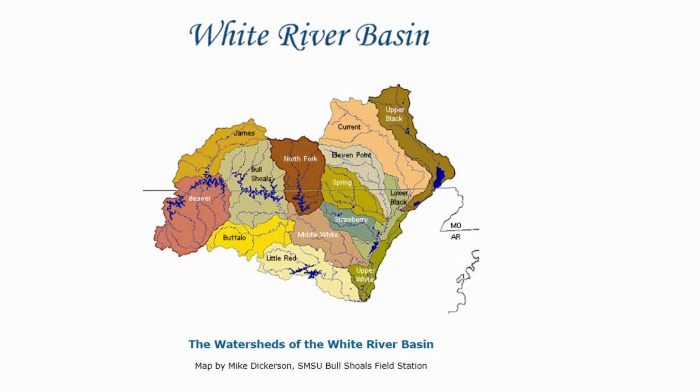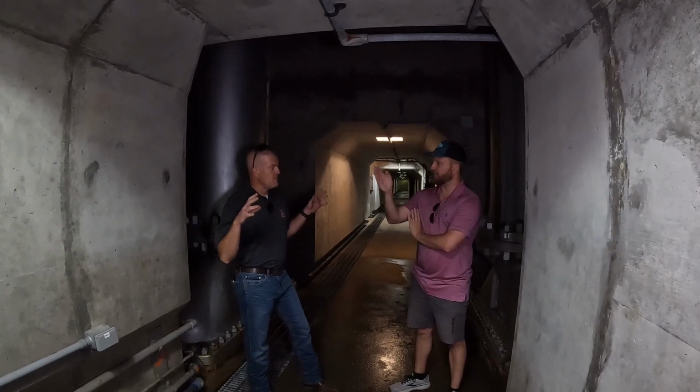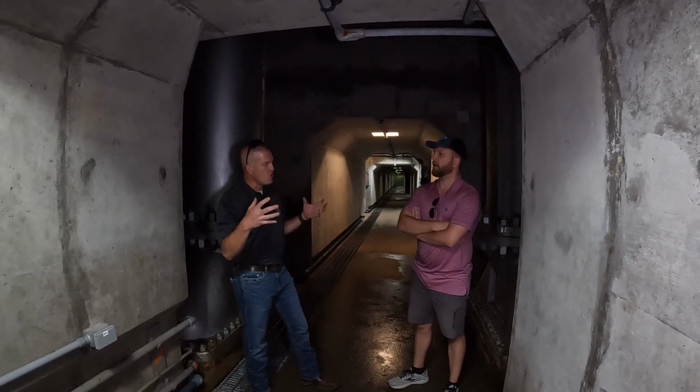So the White River Basin as a whole is only 48% controlled. So that means 52% of it's uncontrolled runoff. So when it rains, because the Black comes in there in Newport too. That's right. Yep, it all comes down through there. So when it rains, only 48% of it's under the control of these dams.